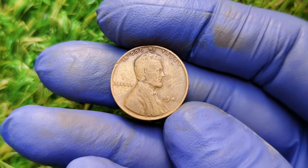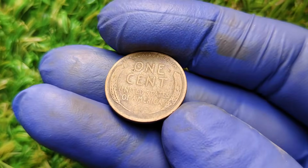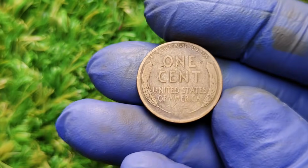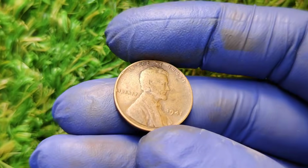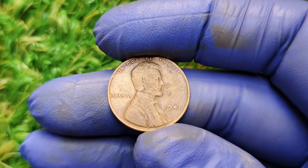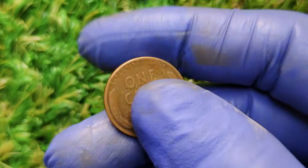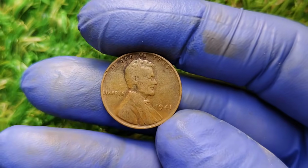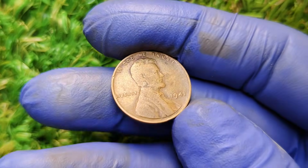It's important to remember that while the 1941 penny might appear unassuming at first glance, its value can be surprisingly substantial. Many people overlook these coins, assuming that because they were minted in large quantities, they have little worth. However, the nuances of condition, rarity, and collector demand can turn even a seemingly ordinary penny into a highly prized collectible. For those willing to take the time to learn what to look for, the rewards can be remarkable.